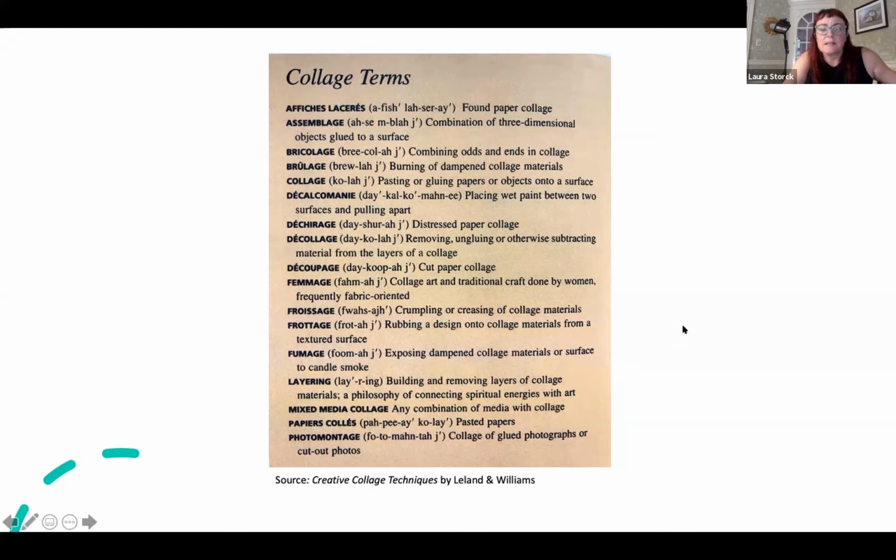There were things here that I'd never heard of, like brûlage, which is burning of dampened collage materials. I would never think to do that, but I guess that's a creative practice in collage. And then fumage, which sounds related, which is exposing dampened collage materials or surface to candle smoke. I guess that may produce some type of effect, but I thought it was very interesting, so I wanted to include that.